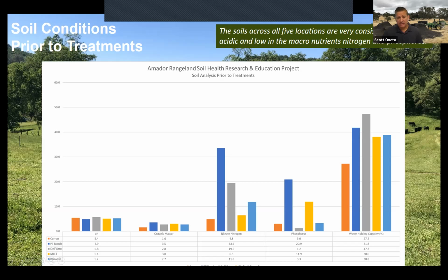Nitrogen is fairly low in our soils here in the foothills. Also, phosphorus is fairly low in the foothills. And then we're also looking at some other parameters like water holding capacity, bulk density, those kinds of things. And so this was all the data before the trial. At the very end of the research project, we'll look at some of these parameters to see how they've changed. But basically, you can see all of the ranches had fairly similar soil conditions.